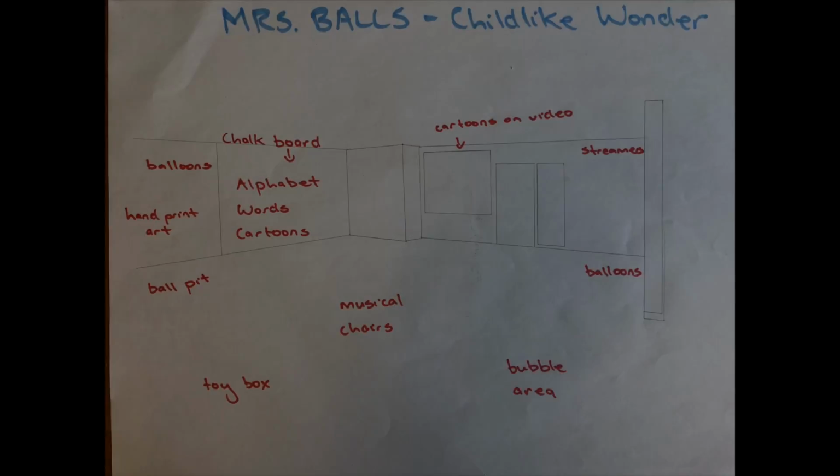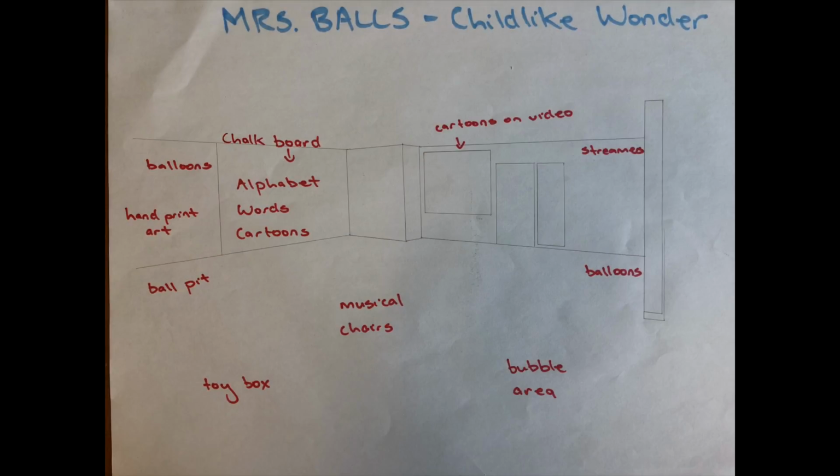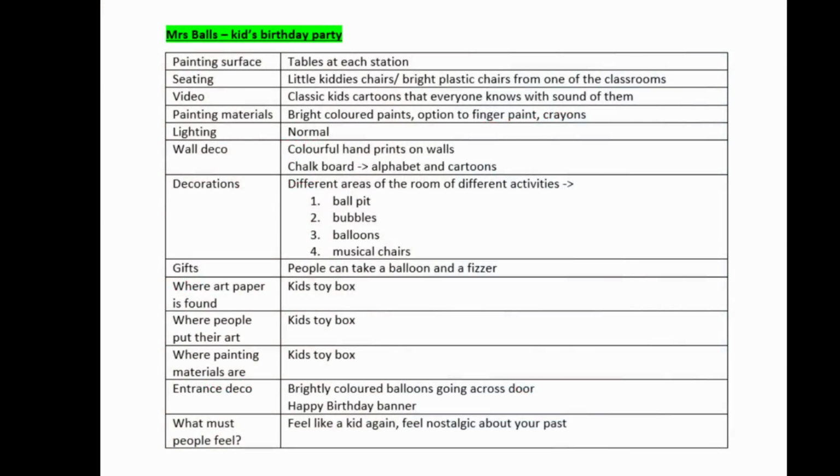The Room of Childlike Wonder was inspired by all the simple and fun things that children love. People must be inspired by the imagination of a child and enjoy the childhood activities in the space. Different stations of the room will host different fun activities like musical chairs, a bubble corner, balloons, and a ball pit. Carnival music will play in the background and popular children's cartoons will play on the projector.